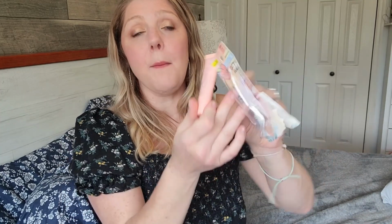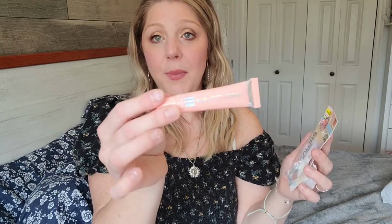I also found this cute little LA Colors lip gloss, and this was in this package. I just opened everything up to save myself time and avoid the noise. But this is LA Colors Cheeky and Peachy lip gloss, and the shade is Peachy Pie, and it's supposed to be peach scented, which it is slightly. So that's kind of cute. It is a really pretty shimmery, glittery color and will look really nice for just throwing in your bag and putting on if you don't feel like wearing some kind of color on your lips and you just want a little bit of extra sparkle.